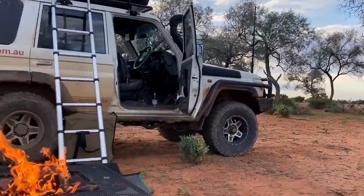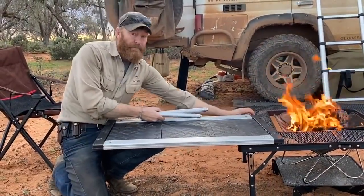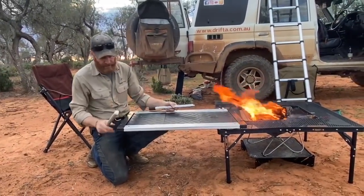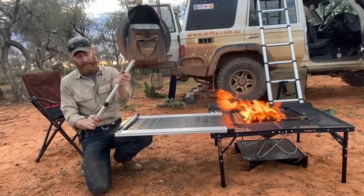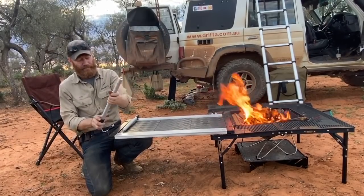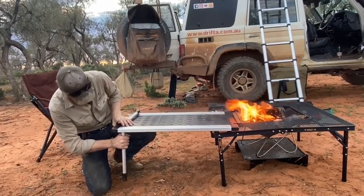Our Lodger T3, that's just sitting in the back of the truck. I've made up some short adjustable legs. See that? They work really well on this here.